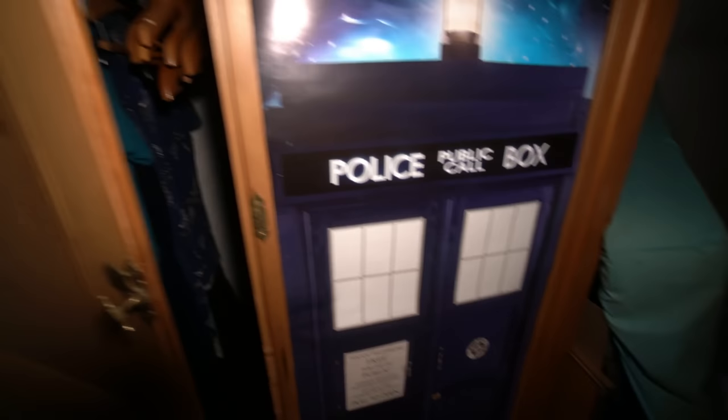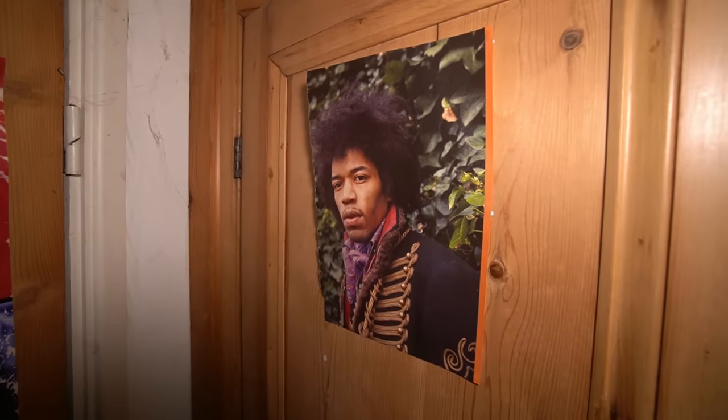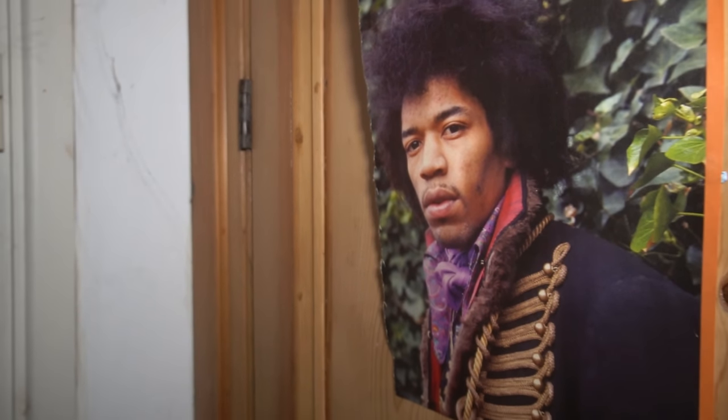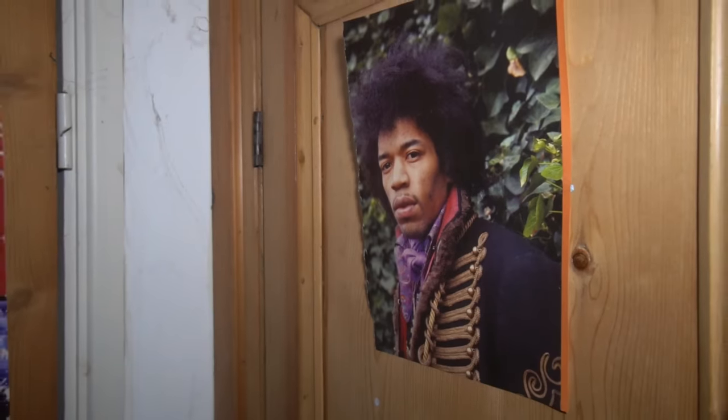Look at the structural damage here now. Not good. Not good, guys. Doctor Who poster. Doctor Who, I said then. Jimi Hendrix. Oh, we do have some clothes hanging here.